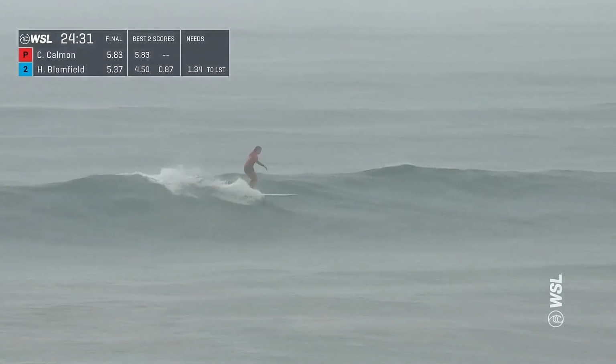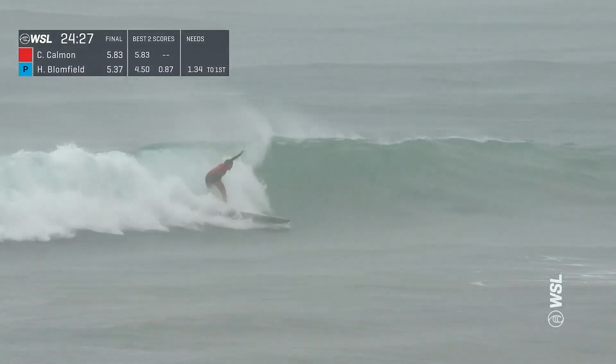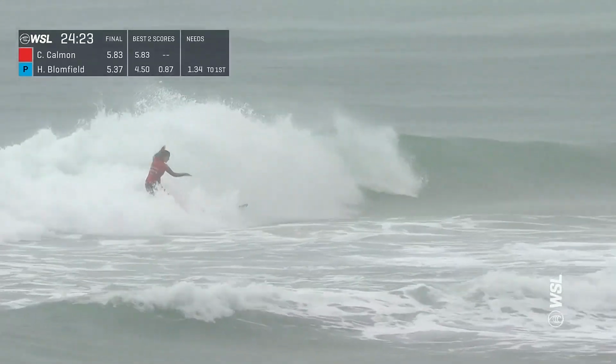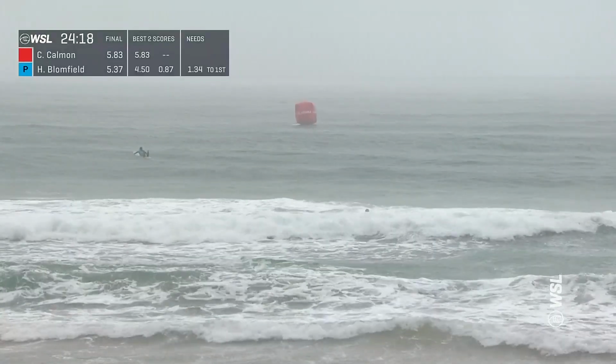As we see her now with a strong paddle, using priority on this one. Locked straight into that nice hang 10. Pedals back off the nose. Gets caught behind the section. She's going to just do what she can to hang on and keep control. She'll get bounced off, but that was a good critical hang 10, Rachel.